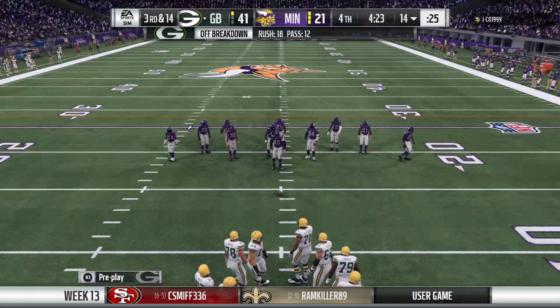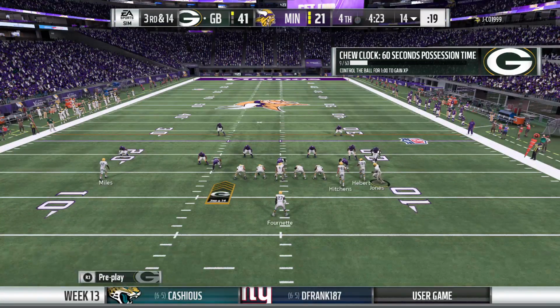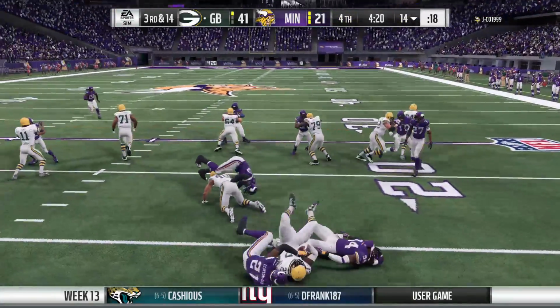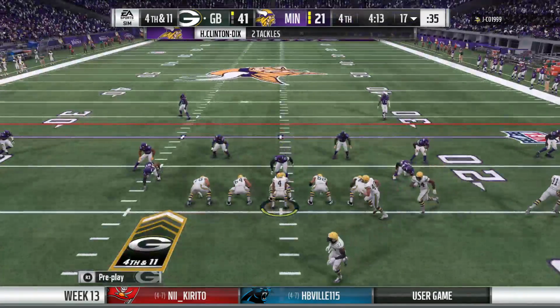The Packers on 3rd down. They've converted just 2 for 6 thus far. This is 3rd and 14. In motion left goes Jones. On 3rd down, Fournette. And a short gain across the 15 to the 17-yard line. Give him a couple on the run as it brings up the 4th down.